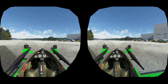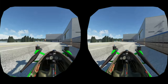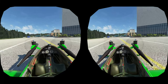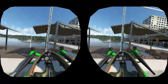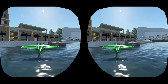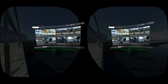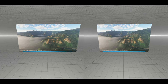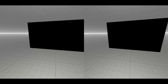Okay. And this is the lake. Not enough airspeed. Nope. Let's restart. Back to reality, yes.